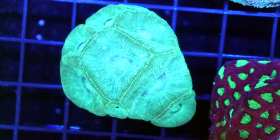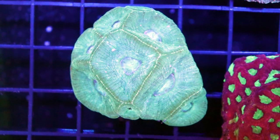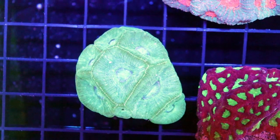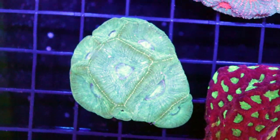This is a Latistella mosellei. I might be screwing up the Latin name. It's kind of a fathead favia, like favia slash acan. It's hard to describe what it is, but quite an uncommon piece and easy to go unnoticed. It's not screaming in color, but pretty cool to see one.